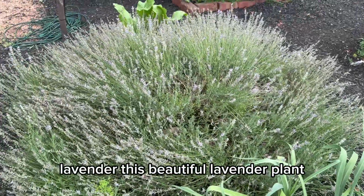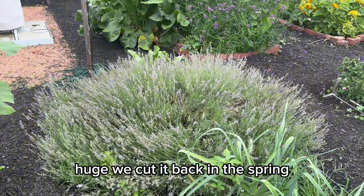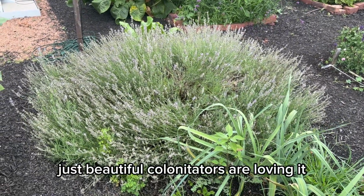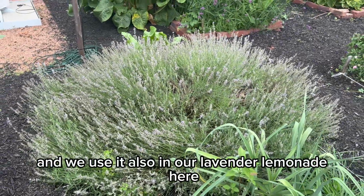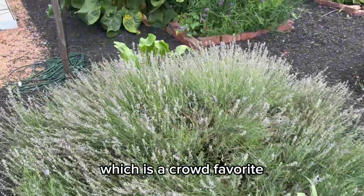Lavender, this beautiful lavender plant, huge. We cut it back in the spring and it came back with a vengeance. Just beautiful. Pollinators are loving it, and we use it also in our lavender lemonade here, which is a crowd favorite.